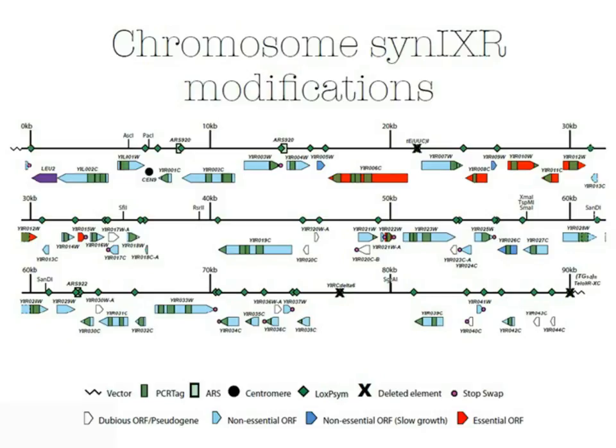And the light blue arrows are non-essential genes, meaning when you delete them in a single mutant context, the yeast can still survive. And I should have mentioned, in the yeast genome there are only 1,000 essential genes and 5,000 non-essential genes. But this is in the single mutant context. The green bars in each arrow are the PCR tags we embed. Again, these are watermark sequences across the entire genome. And the green diamonds are the loxPsym sites. We put loxPsym everywhere in this chromosome, about 43 in this particular chromosome arm.